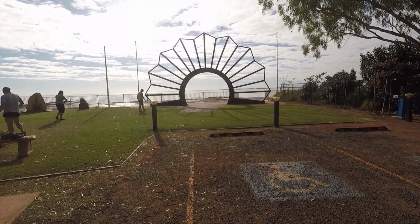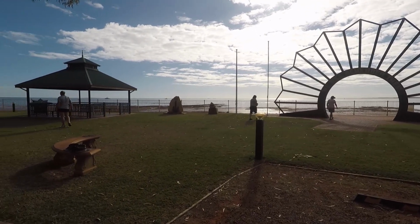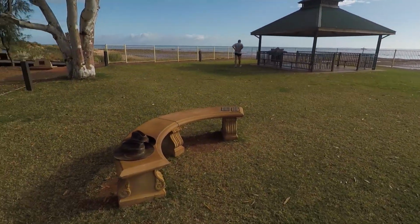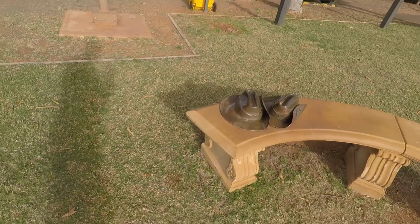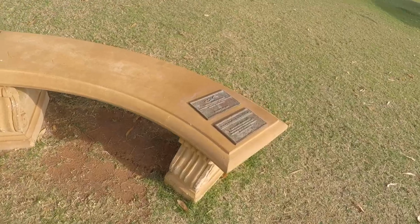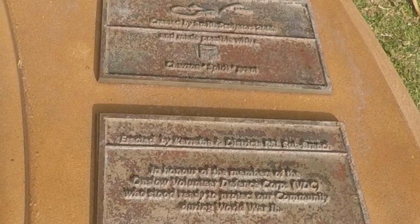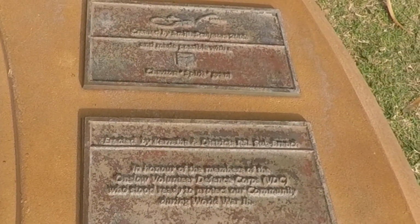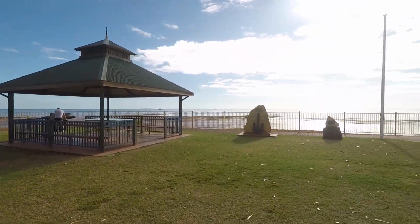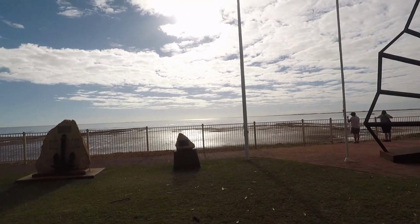Well, we've come up here to the Onslow War Memorial, and there's also an Ian Blair boardwalk, which we'll probably do a bit later, and as part of their memorial they've got diggers' hats, and there's a plaque on the seat in honour of the members of the Onslow Volunteer Defence Corps. And as you can see, if I get a bit closer, there's the memorial.